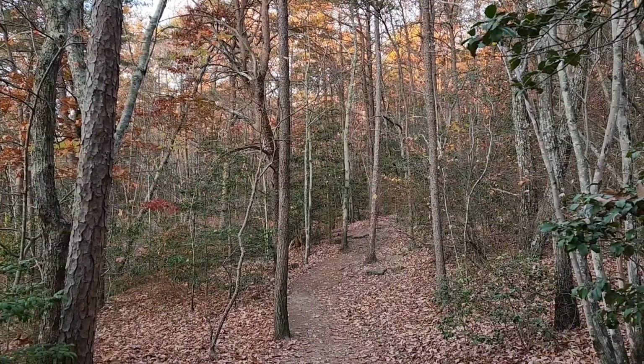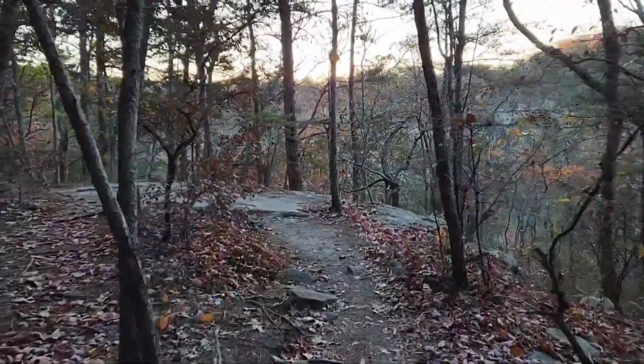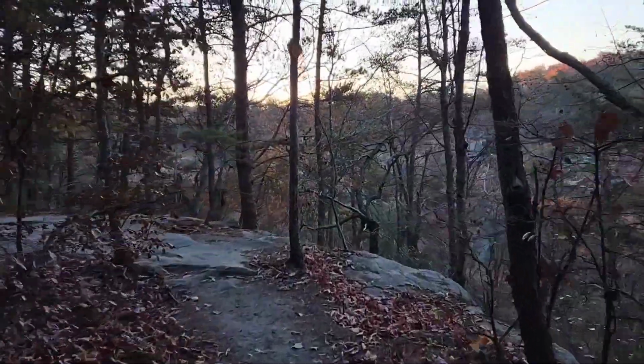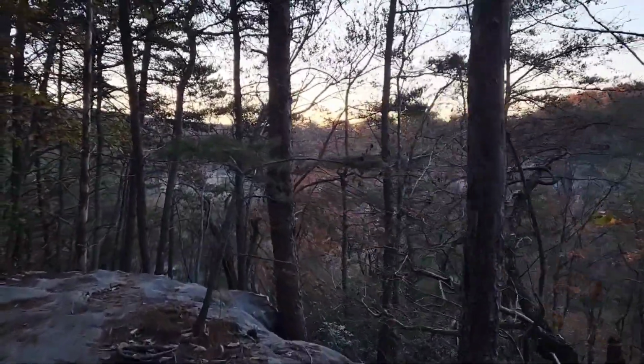We're at Cloudland Canyon State Park in Rising Fawn, Georgia, near Trenton. And we are gonna hike through. We were gonna hike down into the canyon, but I think we're just gonna hike around the rim of it today. So let's see what we can see. Seeing my first peek of the canyon.